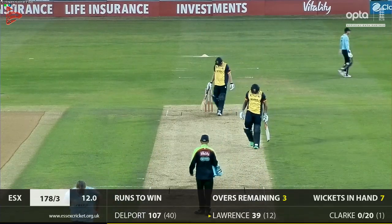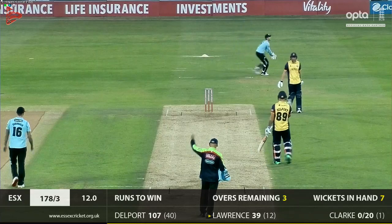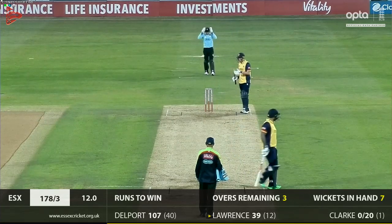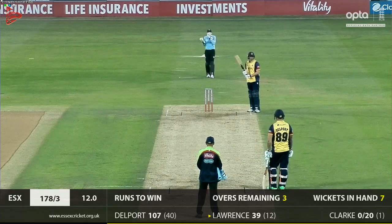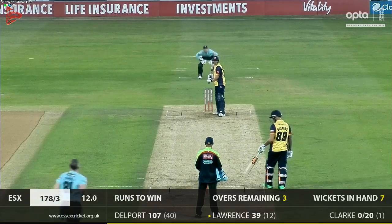Looks like another expensive over coming, doesn't it? It won't be a free hit because it's over hip height. Oh no, it's a free hit. Can't get a worse start to an over than that, a no ball that's been hit for 6. Dan Lawrence, we have to say, he's the undercard if you like, but this has been a tremendous innings from him. 39 off 12 so far. Ricky Clark served up a no ball, 8, and a free hit as well, so he's got license to swing here.